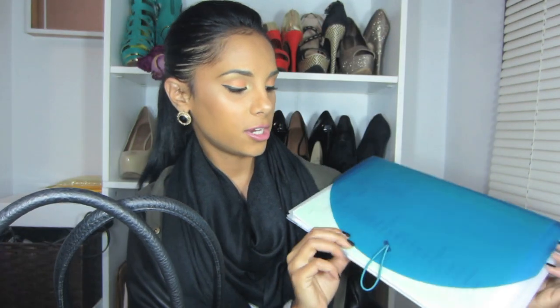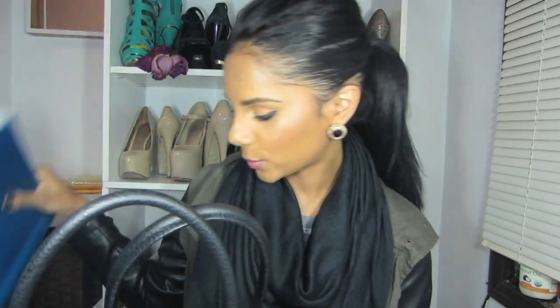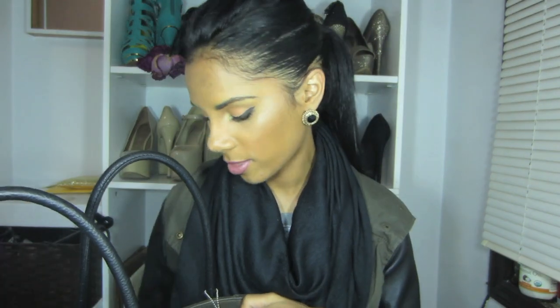Let's get started with the book stuff, since this is a school edition. The first thing in here is my folder, which just keeps my four classes on track, and it's very simple. I got it at Duane Reade, I believe, and I love it. I love the color as well, since I love turquoise. Next in here are two workbooks for math, which my professor gave me, and I'm not going to go into full details with that.